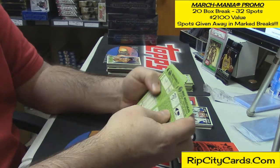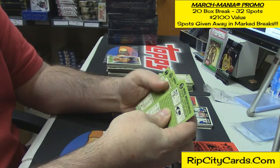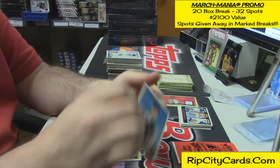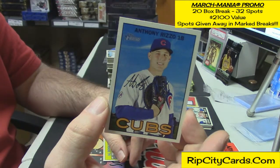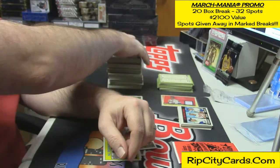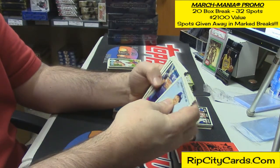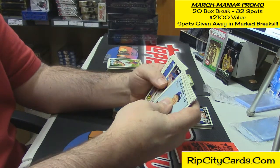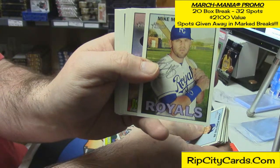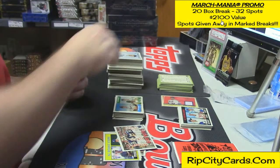426. And Anthony Rizzo. This is a short print. Stroud's been in there for 2 days, Katie. It's been in there yesterday and so far tonight. That's it. All right, guys. No, it says Mike Moustakas. Come on, man.